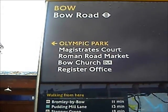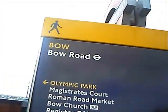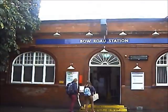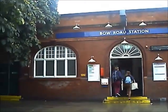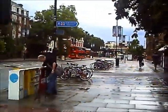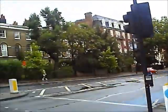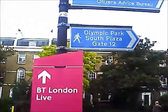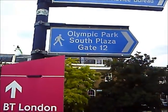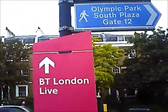So yes, I got off at Bow Road Tube Station, around about a 10-minute walk down from the Olympic Park. As you can see, it's to the left in this image, along with the Magistrates Court and other such local amenities for the people in the Bow area. There's a university just down the road from here, Queen Mary University of London. Good astrophysics research department.